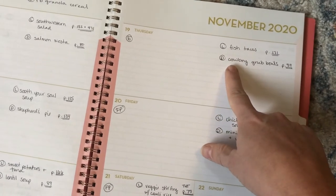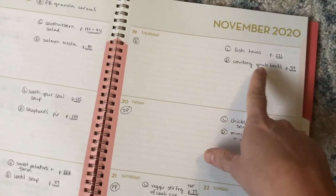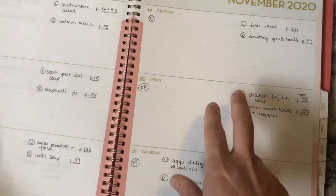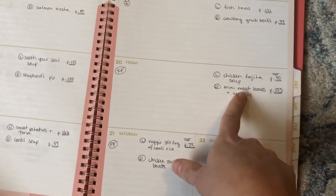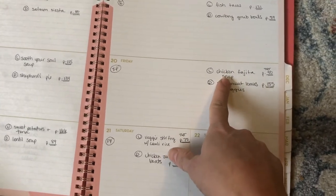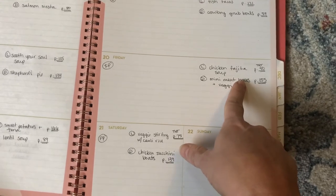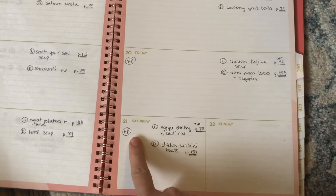And then we're doing some cowboy grub bowls, which is kind of like a stew, for dinner. And that is supposed to be really yummy. I've never had that before. Then on Friday and Saturday, we're switching back to these fuel pull meals. We'll do chicken fajita soup, which is yummy. I've made that before and the boys all love that. And then we'll do these mini meatloaves, which have turkey meat in them since that's a low fat meat. And we'll do veggies on the side.